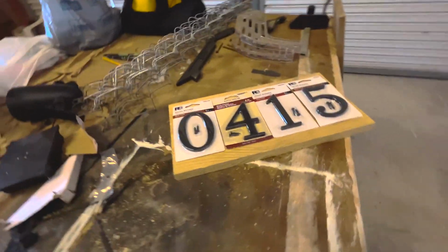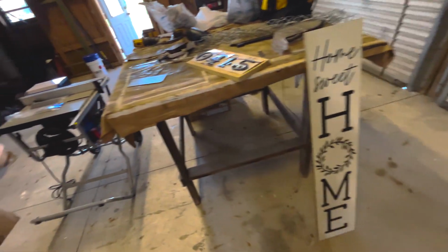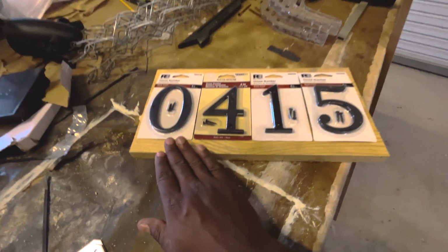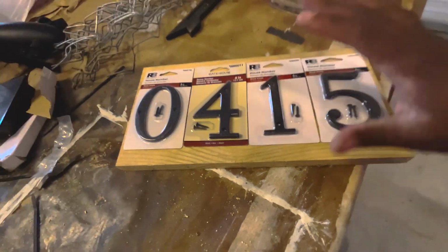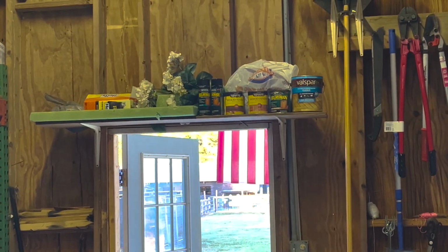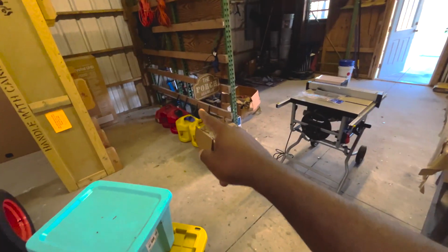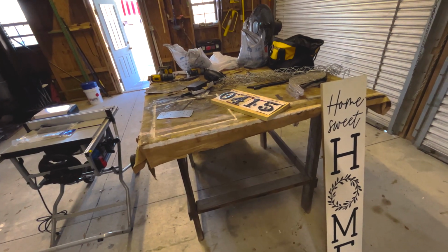All right, y'all, next task goes hand in hand with this one. This is for the peacock's house. So this is going to be the address for the peacocks, 0415. Going to go on this board just like this. And then after it's on here, I'm going to spray it. I put the Helmsman up there, as you can see. I'm going to grab a can of that so I can spray it. And while I'm installing this and that, I'll allow that to dry. By the time I'm done with those 2, I should be able to get to hanging that one.